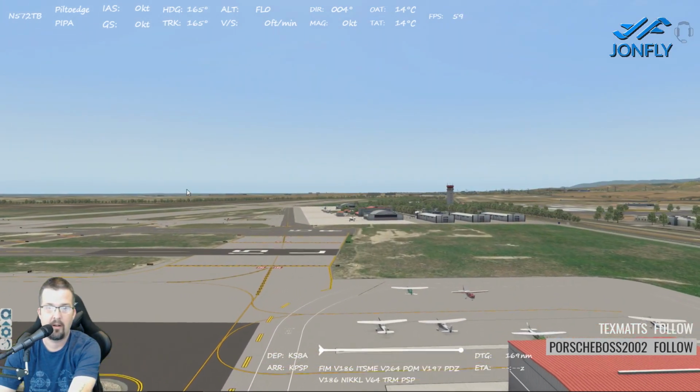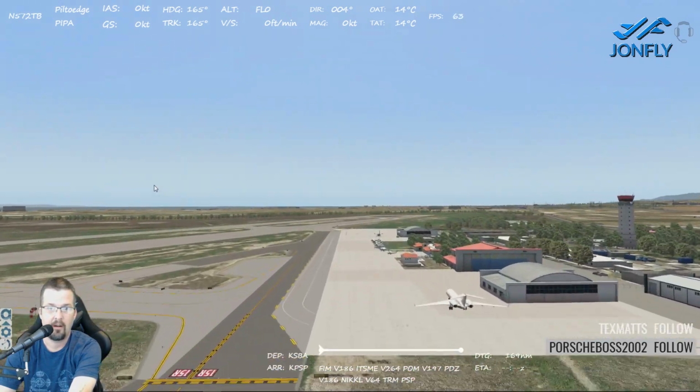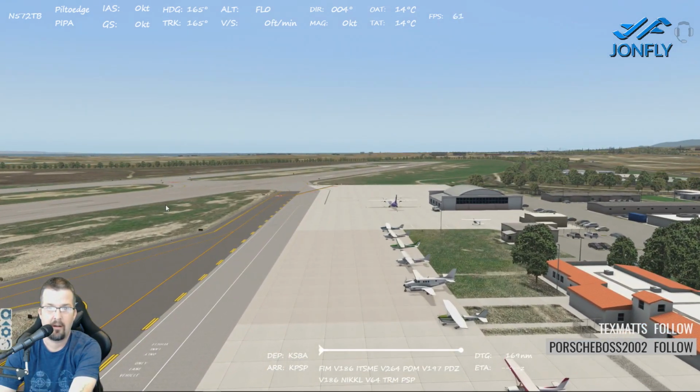Lindbergh Tower, this is Baron 251 Echo Delta, overhead Mission Bay at 1,500, full stop.